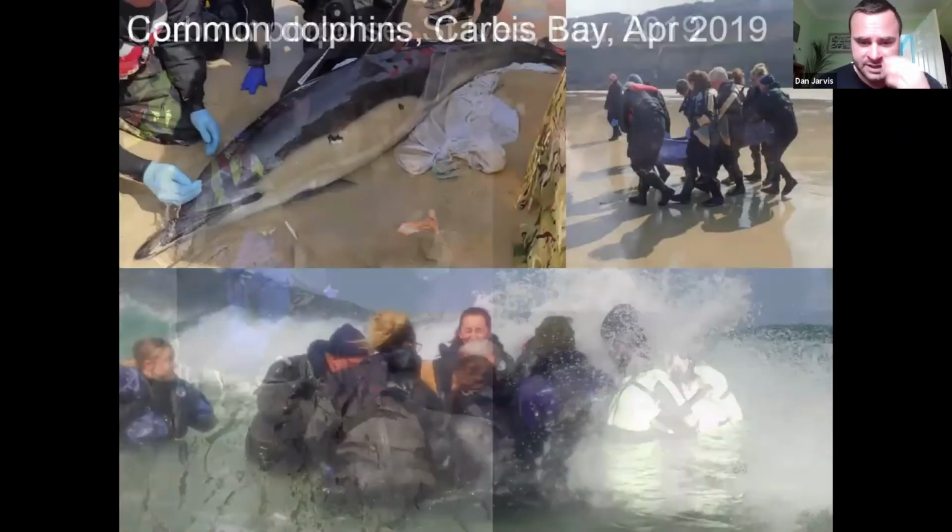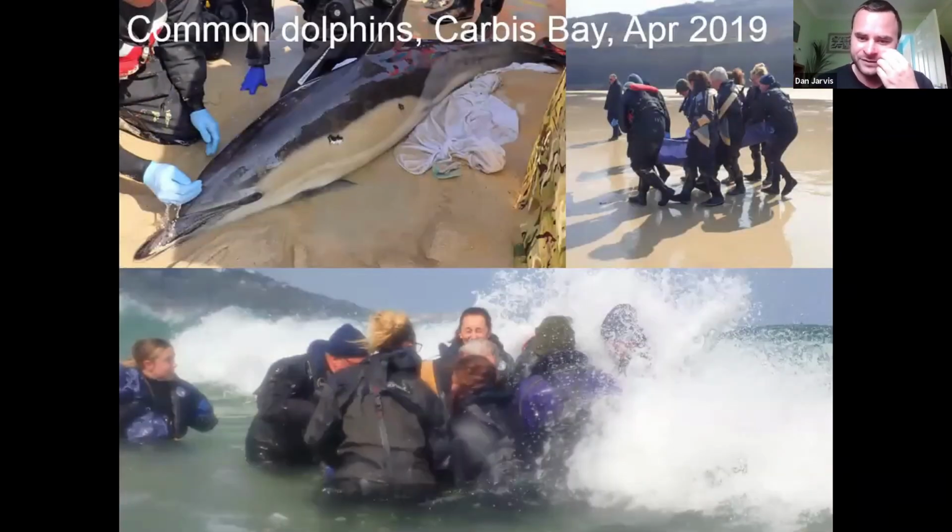We're going to stick with St Ives Bay once again. It was a really busy year in St Ives Bay in 2019. In April, we actually had a mother-calf pair of common dolphins live strand on Carvis Bay Beach. The calf actually stranded separately from the mother. She was first stranded at one end and the calf stranded actually at the other end of the beach. And while our first members of the team who arrived started dealing with the mother, the calf stranded at the far end and was actually put back to sea immediately by members of the public who hadn't realised there was a mother stranded at the other end of the beach and couldn't see that far.